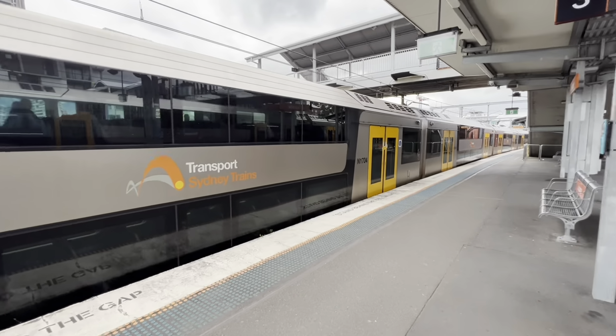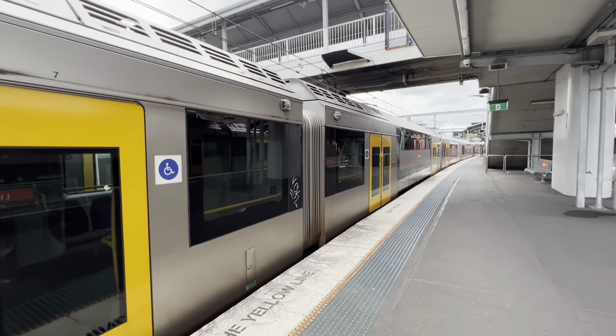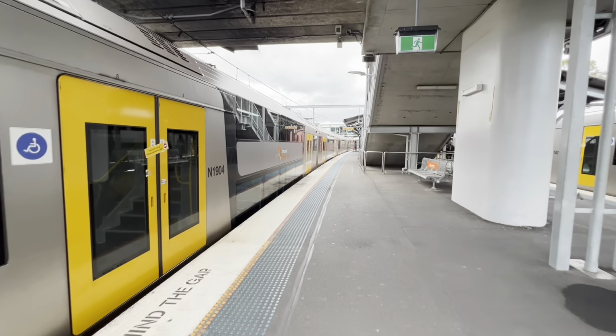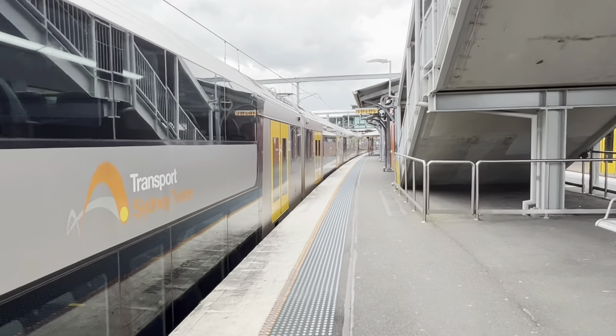Another Waratah with the doors locked off on two carriages here. Another one there. For your safety, please remain behind the yellow line at all times and allow others to get off before boarding.